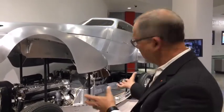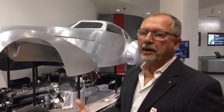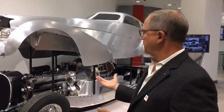So Peter Mullen has owned this magnificent chassis and has thought about what might Jean Bugatti have done had he survived. And so this is the collaboration. I did the design work for Peter. Peter was heavily involved in the philosophy and the appropriate technologies used in 1939.